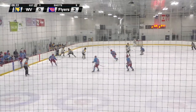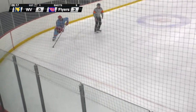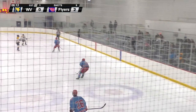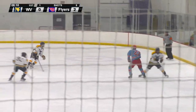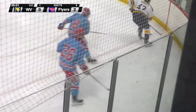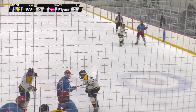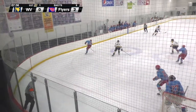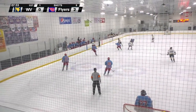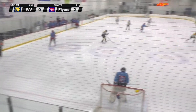Brett Smith, pass at center intercepted, then a big hit on Dane Martin of West Virginia. Flyers come away with it, but then it's taken back by the Mountaineers. Nice effort by Ambrosi of West Virginia. Drops it to the point. There's a shot. Screen shot. And it deflects wide. Either that or Park's got a piece of it with a stick. I'm not sure. But it deflected wide of the Dayton net.